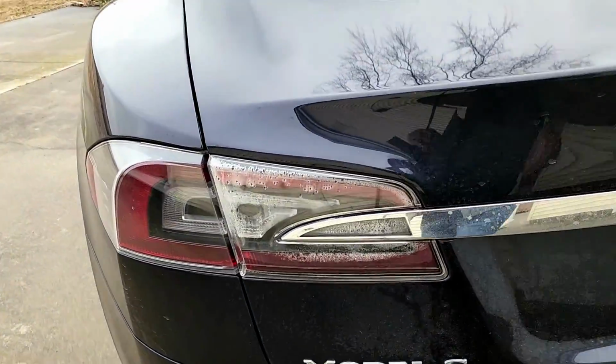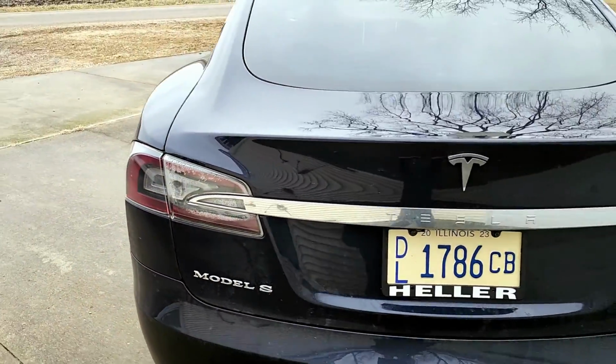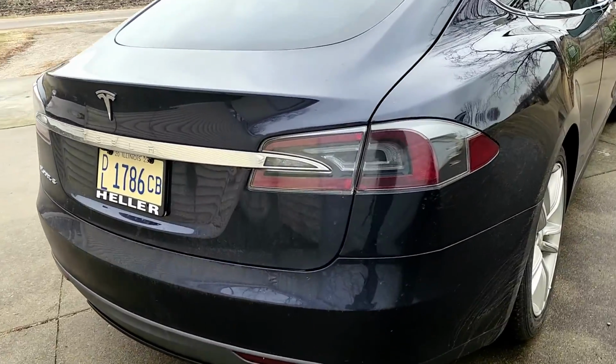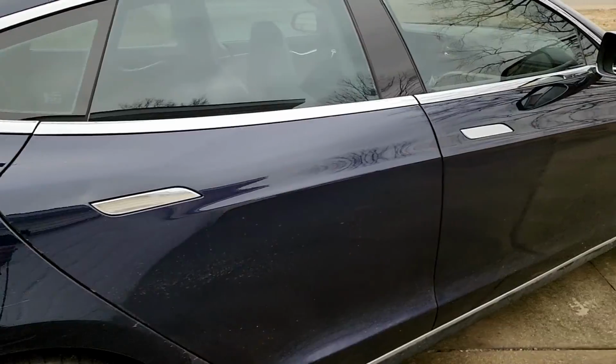Now you can see here, this one's got some condensation in the tail light. I think that was also something that's pretty common with these years. But other than that, I don't see any body issues.